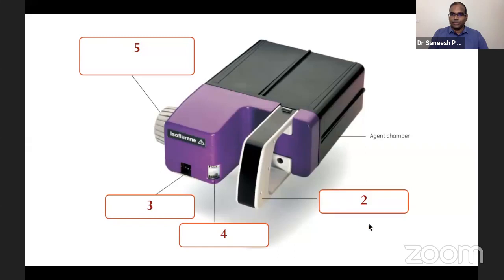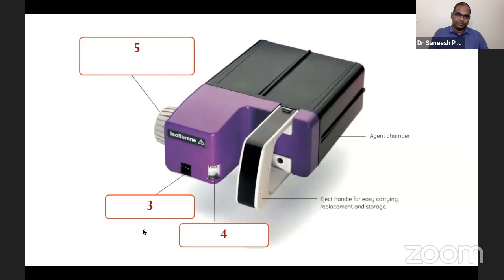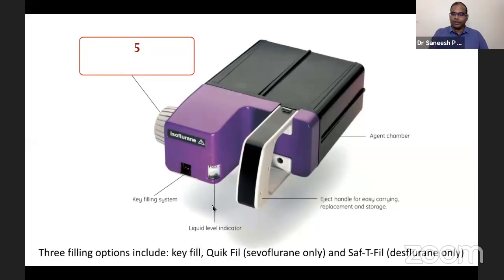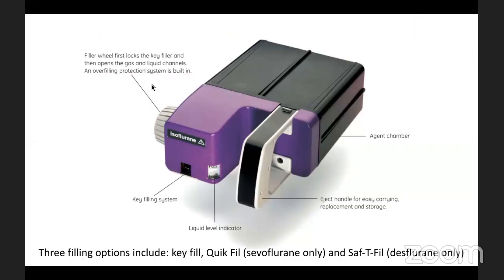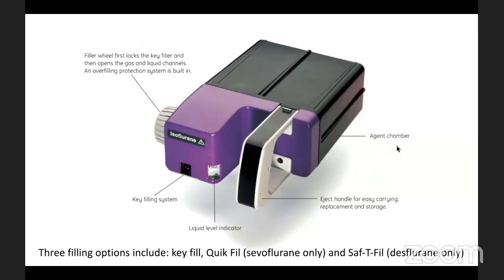Two? Handle, transport handle. Okay, fine. Three is? Filling port. Okay, key filling port. Four is? The amount of fluid present in the chamber. Level indicator. Liquid level indicator, yes. This knob? Control arm, control chamber. Not the control. It is the locking. The key filler lock is there, no? Previous one, we have mentioned one blue one. So this is the thing which engages or locks the key filler. Look clear? This is the labeling.